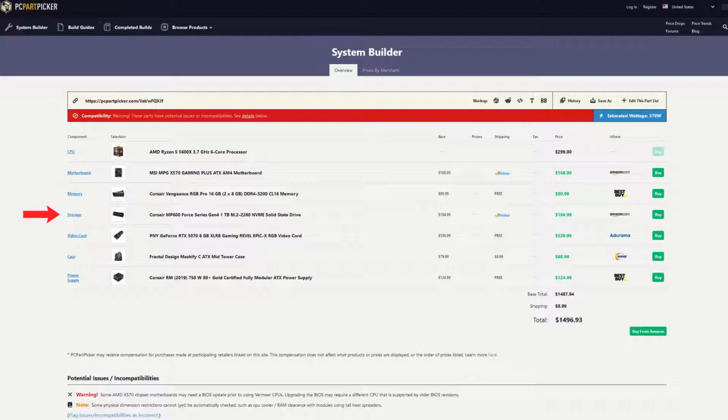As far as storage goes, we have got the Corsair MP600 Force Series Gen 4 1TB M.2 drive. This is a PCIe Gen 4 M.2, so it is incredibly fast, and it's 1TB, so that's going to be more than enough to get you up and running. The great thing about storage is that you can expand easily into the future without costing you too much money, so you can get some additional mechanical drives or some additional 2.5-inch SATAs for only maybe $100.